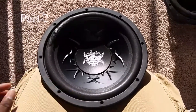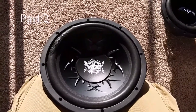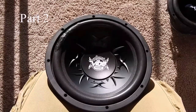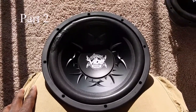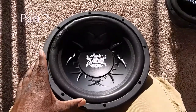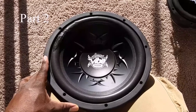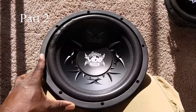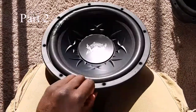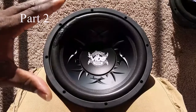I had it in a 1.1, 1.25, I believe, cubic feet sealed enclosure, and it rocked very, very well. But it didn't perform that good in a ported enclosure. Put in a ported enclosure, it didn't sound as good as I thought it would. This thing performs a whole lot better at higher frequencies.